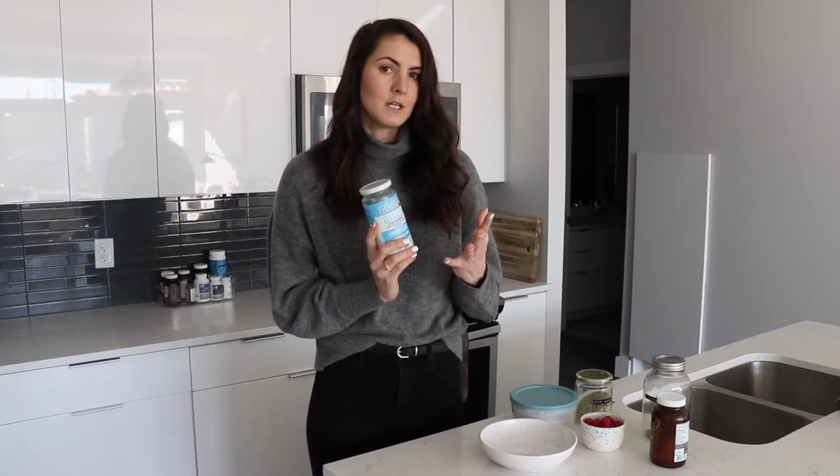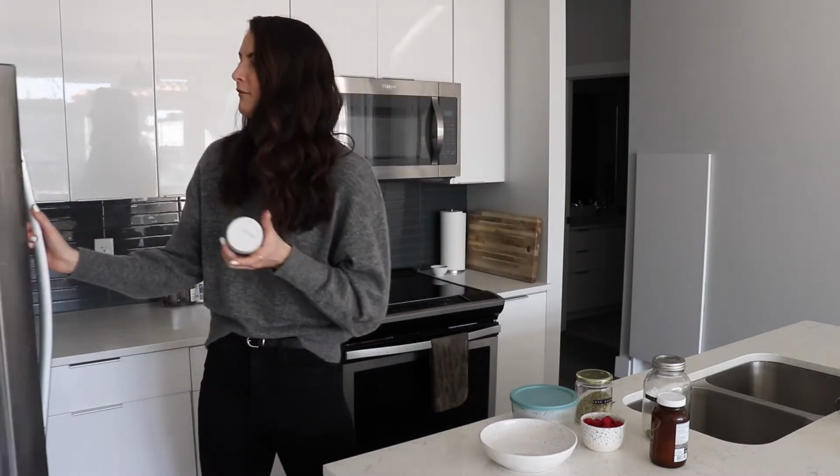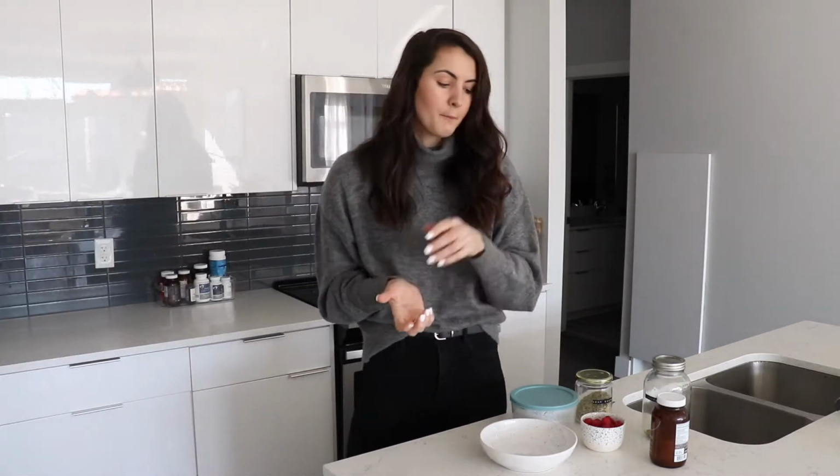It's also a product that is kept refrigerated, so I know that the probiotics are staying intact and they're not being damaged by heat. I definitely just wanted to mention that. I take a tablespoon every morning. So I'm going to put that back in the fridge, and then we're going to move on with breakfast.